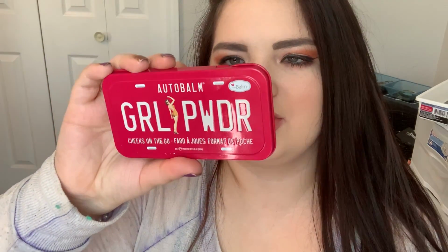But back to positive things, I have two blushes. One is actually a blush palette. This is the Auto Bomb Girl Powder in the shades Houston Street, Bourbon Street, Bleecker Street, and Fifth Avenue. Fifth Avenue is actually a highlighter. I have not used that one yet, but I have used the blushes.